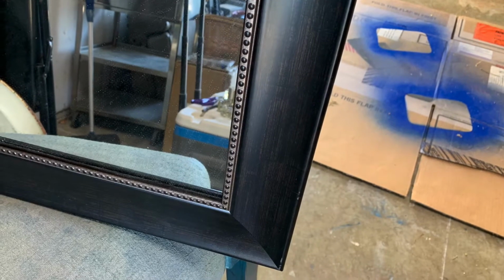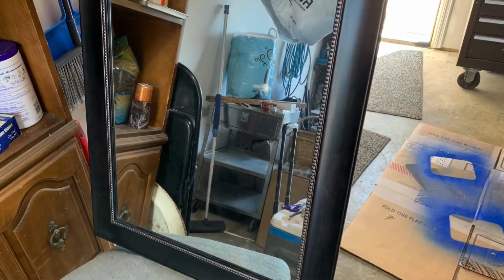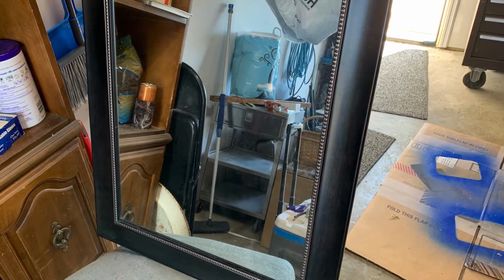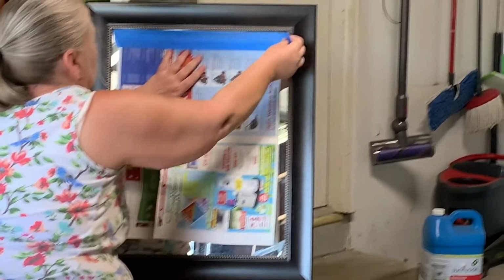I have had this mirror for a pretty long time and it's just never really worked. I either wanted it to be white or a light color. So I decided to tape it all off and give it a paint job. This is not just any old paint job. I'm going to use a couple of different spray can paints, different colors, and kind of blend them.